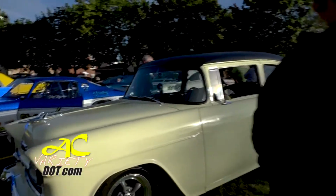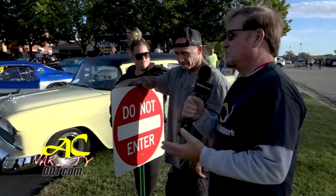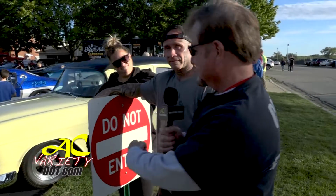Okay, we just came off of a yellow '55 Chevy that needs no introduction. I'd be hard pressed to figure out a car show in the Midwestern area, especially the Chicagoland area, that you don't see this car occasionally. We're going to find out a little bit more about the folks that campaign this car, and that would be Tony and Taylor. And here they are at the "Do Not Enter" sign.